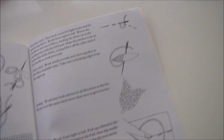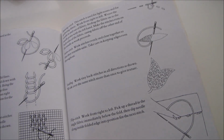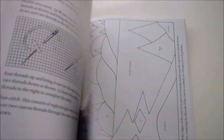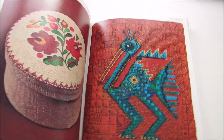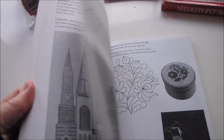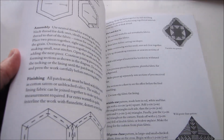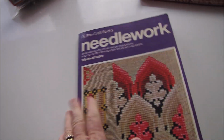Lots of stitches and how to do them. So that's perfect, and as I say, other things as well within the book. Different stitching guides, plans and projects, charts, all different types of stitching, embroidery, other such things.